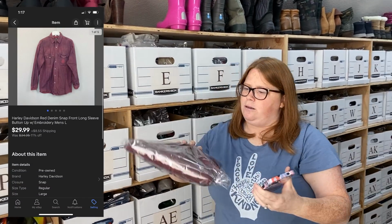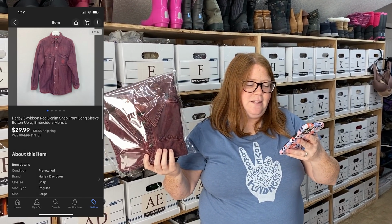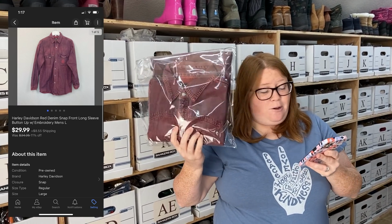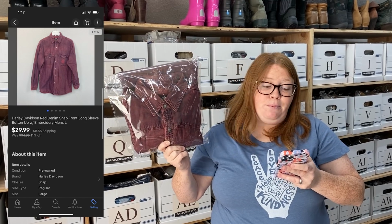So, in box D. So it's this Harley Davidson button front shirt. So I called it, you'll see on the screenshots, denim snap front shirt. And he messaged asking, are those buttons or snaps? With a whole bunch of exclamation points and question marks. So we pulled it out, showed him a close-up picture of the snaps. They are snaps versus pulling them through a buttonhole. So once he saw that, he said, awesome! And bought it right away.